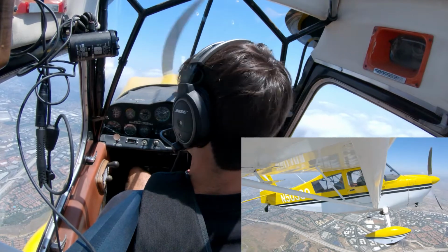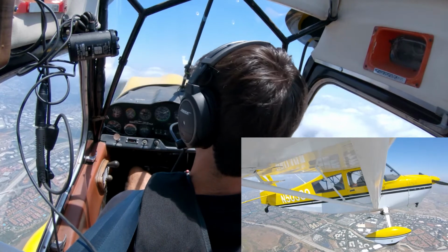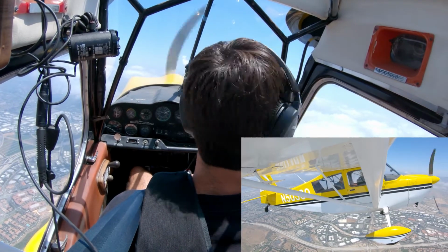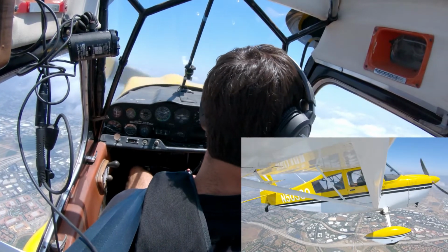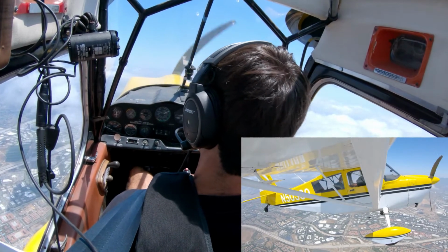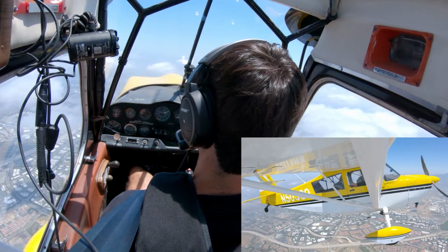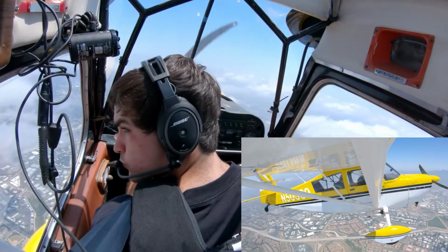Number 5 Sierra Lima, contact approach 125.5. 125.5, 5 Sierra Lima. Number 7 Kilo Golf, SoCal approach, reduce speed to 190. Altitude outside H247, Kilo Golf is 7,600. Number 7 Kilo Golf, SoCal approach, reduce speed to 190 and then descend and maintain 6,300. Alright, slow to 190 and then down to 6,300 for 7 Kilo Golf. SoCal, Cherokee 8157 Charlie, with you level at 3,000 for the practice area. Number 57 Charlie, SoCal approach, Roger.